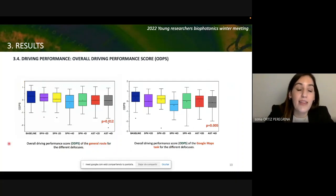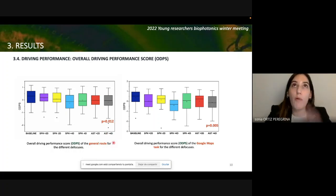Finally, the overall driving performance score results are represented on these figures for the route in general on the left and the route when performing the Google Maps task on the right. For both conditions, the most impairment was caused by the higher astigmatism, the 4 diopters of astigmatism. So the overall performance in driving was significantly deteriorated only for the higher astigmatism.